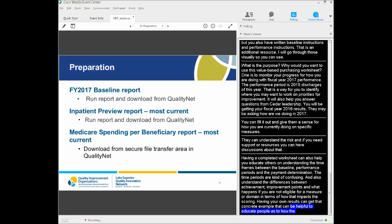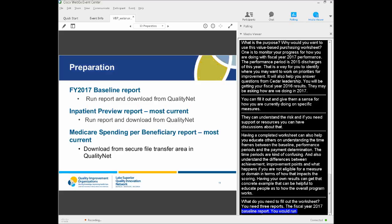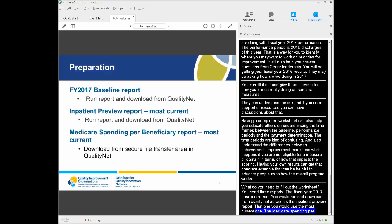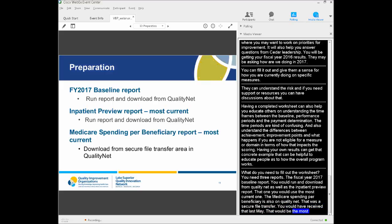So what do you need in order to fill out the worksheet? You need 3 reports. The fiscal year 2017 baseline report you would run and download from QualityNet, as well as the inpatient preview report, and for that one you would use the most current one. The Medicare spending per beneficiary report is also on QualityNet, but it was in the secure file transfer area, so you would have gotten that last May. That would be the most current data for the Medicare spending per beneficiary measure, which isn't included in the inpatient preview report.